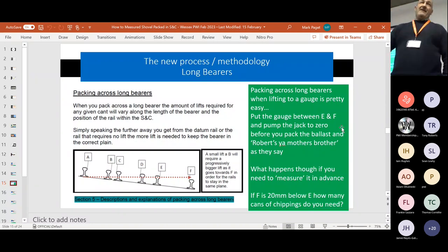If you're going to MSP that, then you need to measure it. So if I put my gauge on there between E and F, it would show I was 20 mil down. But if I put my gauge between C and E, it would show I was 20 mil down. And if I put my gauge on between A and C, it would show I was 20 mil down. So the 20 mil lift that I think I need at F is not 20 mil at all. It's actually 60 mil. Because it's 20 between A and C, another 20 between C and D, and another one between E and F. So we'd actually need to lift that by 60 mil. Of all the people I went out and watched do the packing, not one of them put 60 mil of chippings when it was 20 mil down. Why would you?